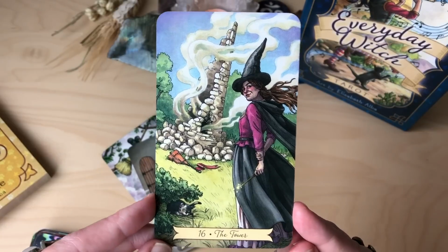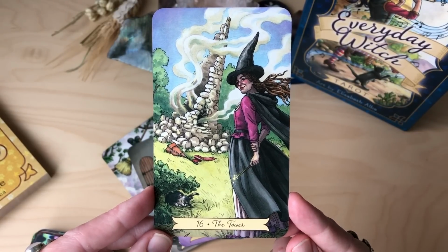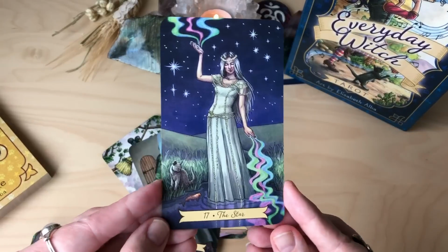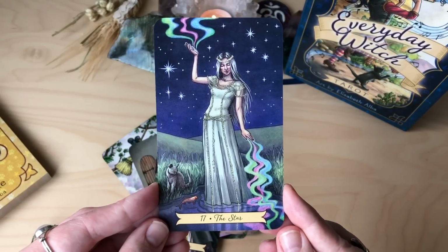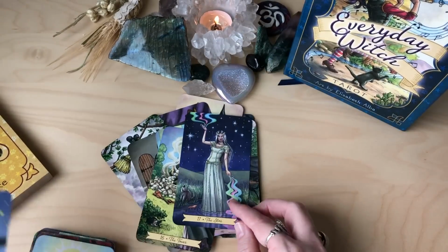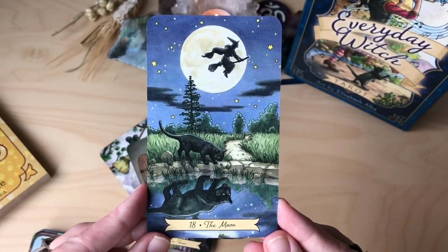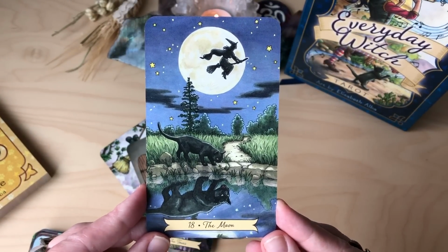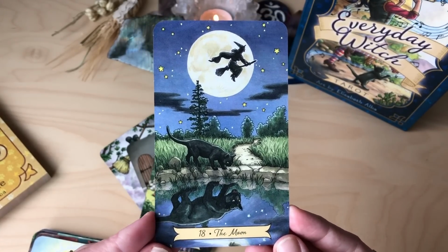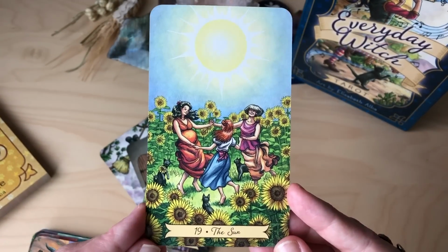And look at the look on her face. She's like, yeah, I probably was the one who blew it up with the spell. That was my bad. And the Star, just so beautiful. That fish. I want that dress. P.S. The Moon. Kind of going through this a little bit. I love this deck though, that's why. And I love this. Look, it's the little kitty cat sees this beautiful midnight panther. The Sun.